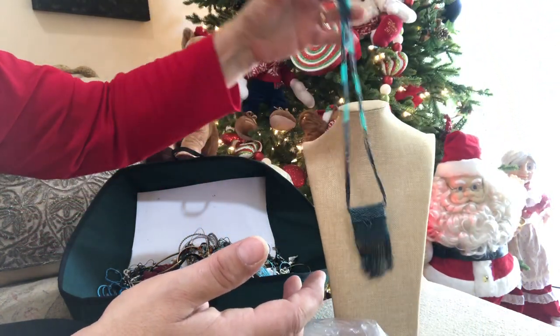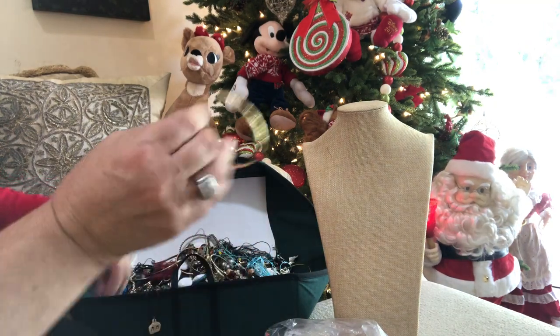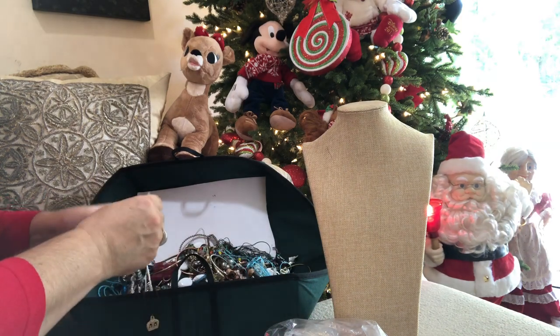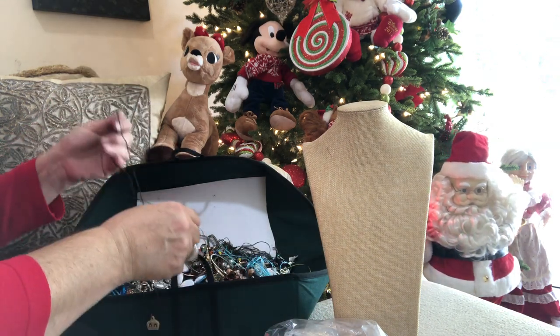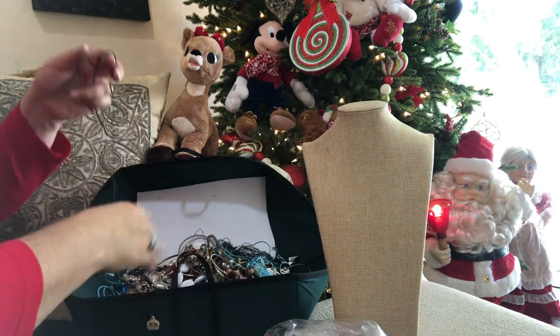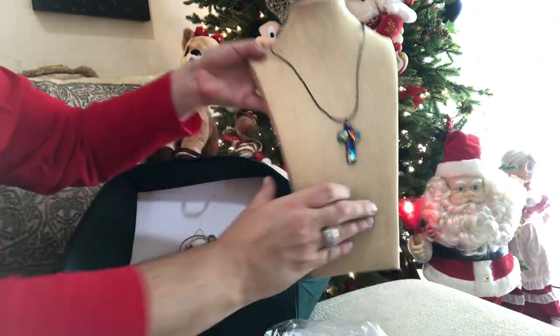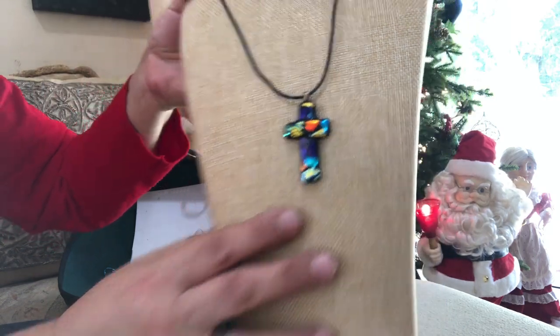Okay, so this is number three. And here's a beautiful gold bracelet, which is number four. Another gold bracelet, it's number five. Here is a pretty cross. Number six.